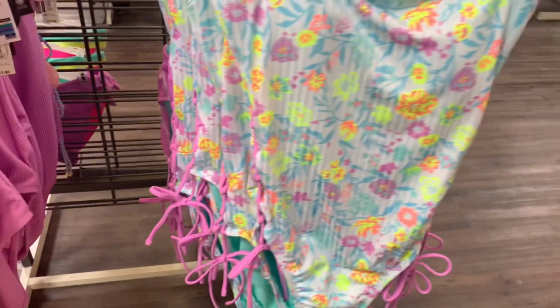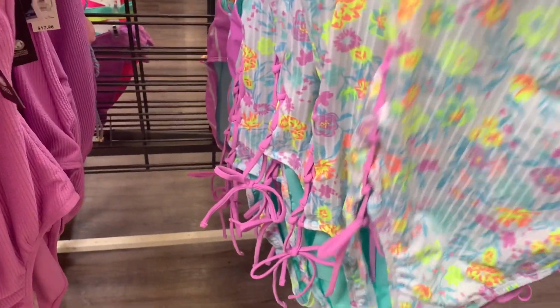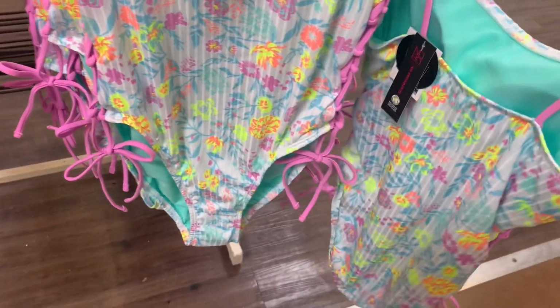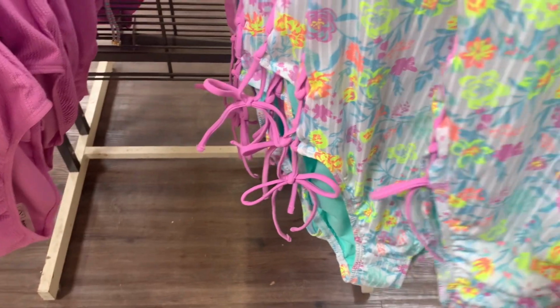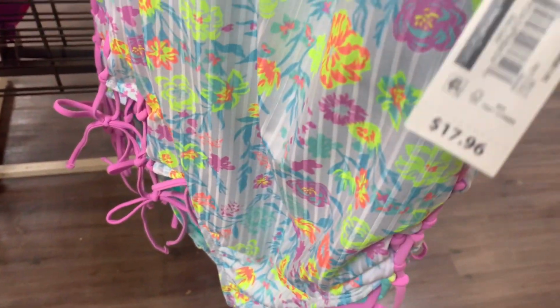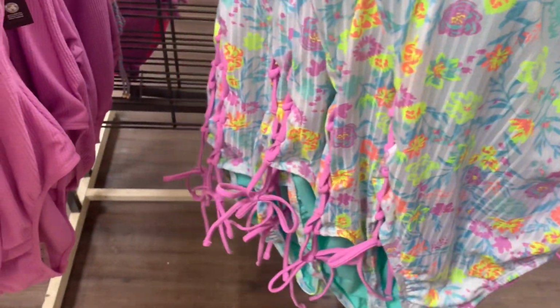You can also get this one. This one is so pretty. I love the colors and the bright colors. The straps are purple and it has like straps on the side all the way down. That is so cute. And how much is this one? It's also No Boundaries, so it's small to 3XL. It's $17.96. And it looks like they have some more new ones. No way, that one's cool. That's like old school. I like that one.